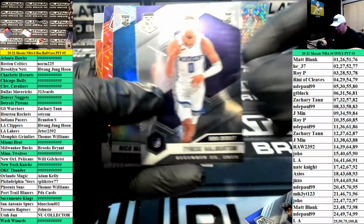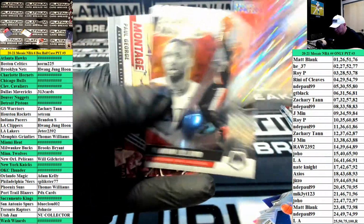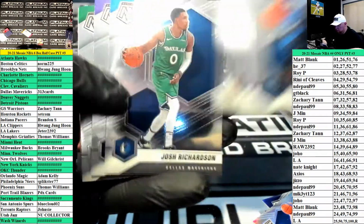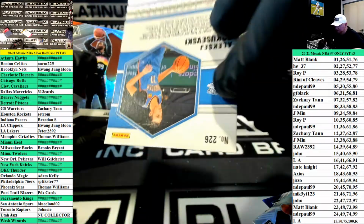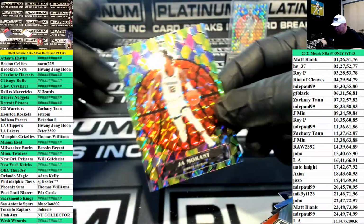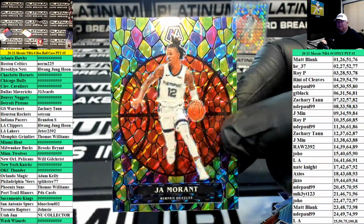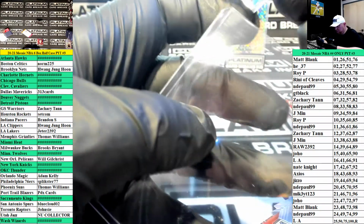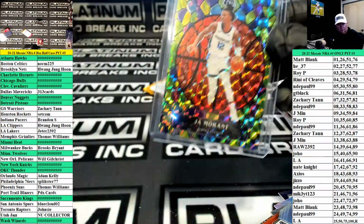Finals MVPs, LeBron James. Halliburton for the Kings, debut, 264. Mannion for the Warriors, rookie, silver. Poku Thunder, base rookie, 226. Jay Crowder, silver, Suns. Stained glass for the Grizzlies, Ja Morant. Mr. Williams, beautiful. Boom, boom.